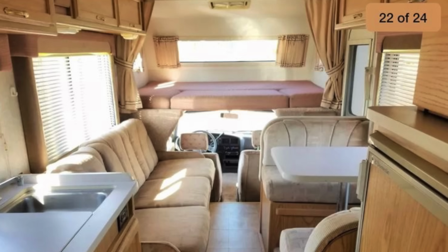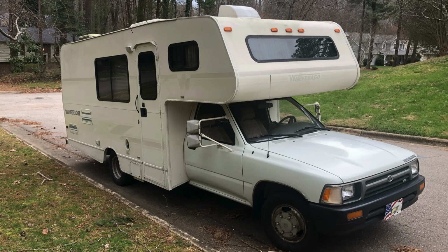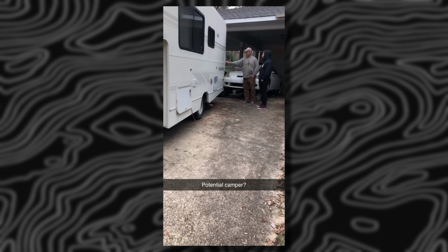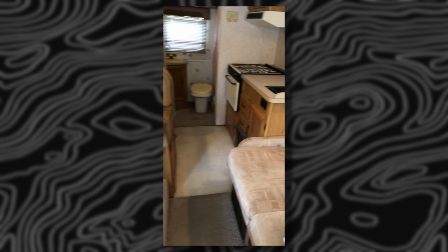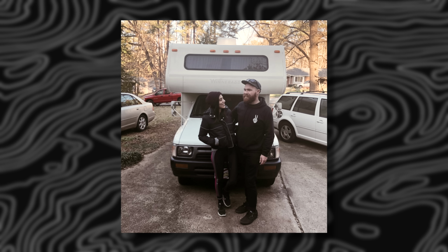I'll never forget John Luke scrolling through Facebook Marketplace, and he finds this RV. I think we didn't really have very high hopes, so we went in with the intentions of just checking it out. This right here, you can see, this is fiberglass. True. Ended up working out really well. We fell in love with our rig. I think it just felt right.